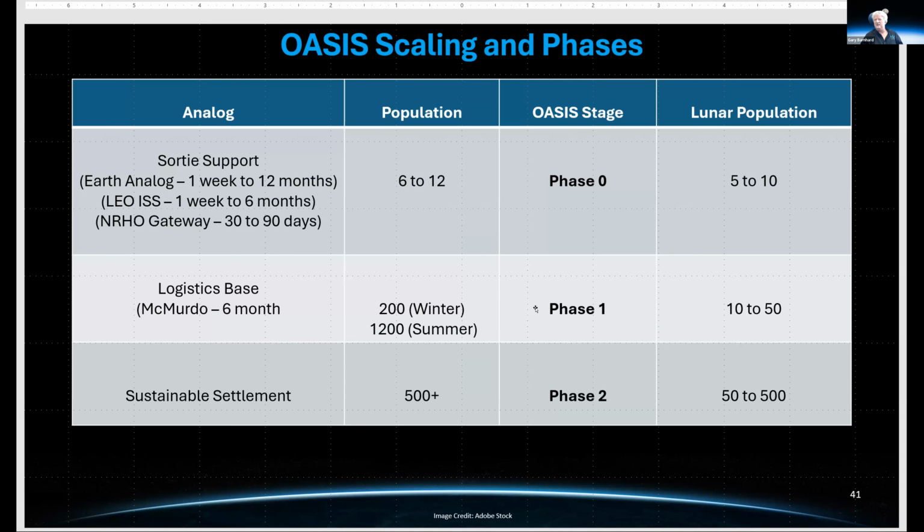What we designate as phase 0 would, we think, eventually result in the equivalent of a 5 to 10 person lunar population, still within phase 0. Phase 1 is more akin to, its analog would be, the logistics space at McMurdo. You're looking at a 10 to 50 person lunar population that we postulated for phase 1, and a sustainable settlement in phase 2 from 50 scalable to 500.